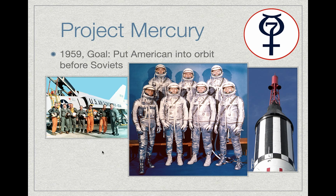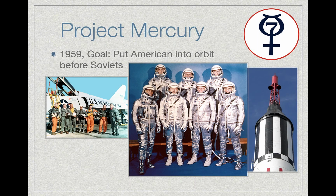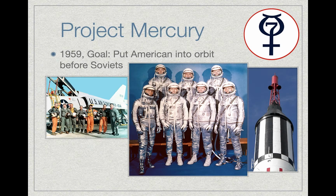So Project Gemini took American fighter pilots from the Korean War and said, let's get you guys into space because these guys flew experimental planes. This picture right here is famous. This is the one that they took for the cover of, I believe, Life magazine. And if you look at their boots, there's something a little odd about them. Some are white and some are silver.